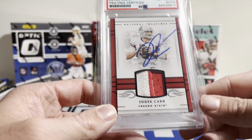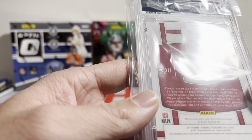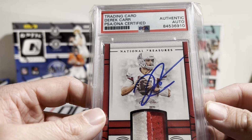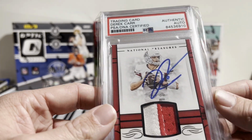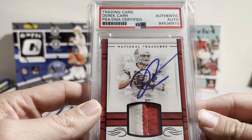So this is the first thing that he ever signed for me. Here's another card that he signed for me. This is a 101 from his Fresno days. This is game worn, but it's not game worn Raiders. It's still very cool, but I wouldn't count it in the two that are game worn Raider jerseys. So this one was signed up in Tahoe a few years ago at the golf tournament.